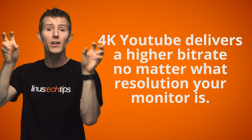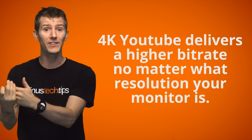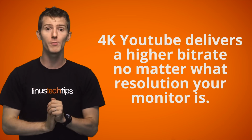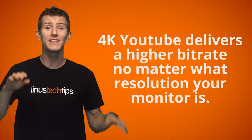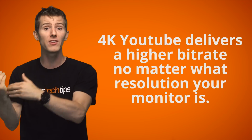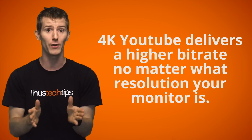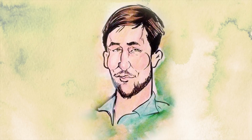Watching at 4K on a 4K or 1080p monitor yields a noticeable visual quality improvement regardless of whether the video was natively shot at 4K or upsampled, thanks to YouTube delivering the video to you at a higher bitrate. Also, really valuable information, especially for viewers who are watching content on YouTube. Selecting the 4K option, if it's available, will give you better viewing results.